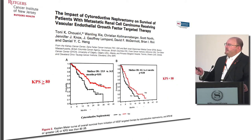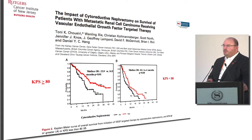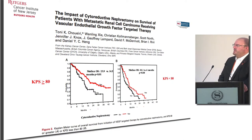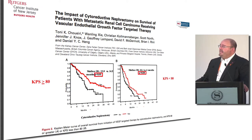Interestingly, Dr. Chouari and colleagues then broke it up. They said, let's see how patients did when we stratify them by something called performance status. So KPS is looking at performance status, their Karnofsky score. Dr. Karnofsky was a medical oncologist. They found that patients who had a Karnofsky score greater than 80 did better, whereas those with a performance score less than 80 did worse.